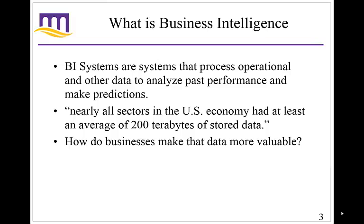Well, the fact of the matter is a lot of businesses are capturing this transaction data, and data from other sources, and bringing it into the organization. It's estimated that nearly all sectors in the U.S. economy had at least an average of 200 terabytes of stored data. And this was in the year 2009.